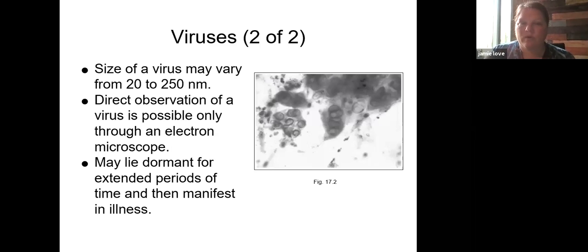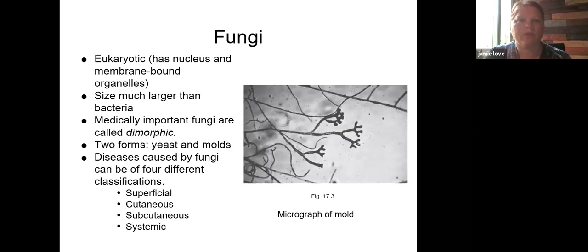They can lie dormant and then manifest into an illness. Like HIV, I think, can do that. That's a virus that lays dormant and comes out later. Herpes does that too.